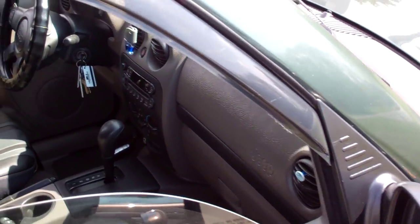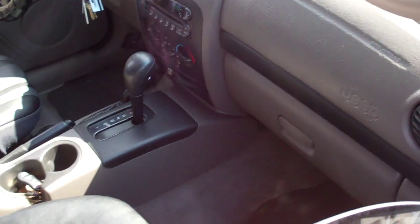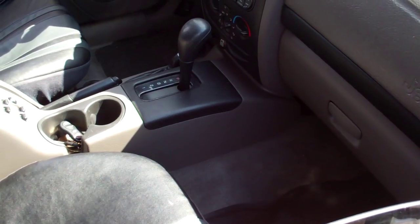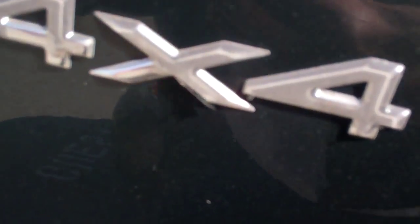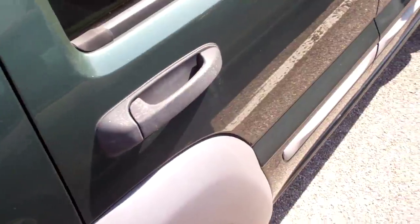The AC doesn't work. It didn't work when I bought the Jeep. Right now it's April 2012, and I bought it about 3 years ago, maybe 2009, toward 2010. The AC didn't work, nor the CD player. The radio works, so at least you can listen to the radio. At least it's 4x4, which is always a good thing. When it snows, you can't complain about that.